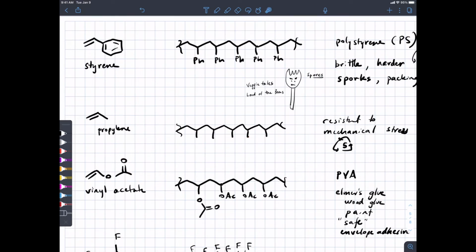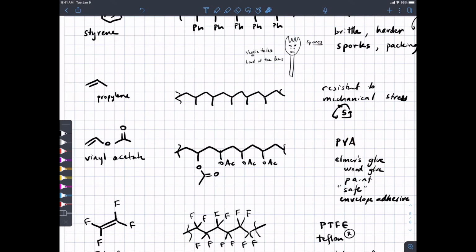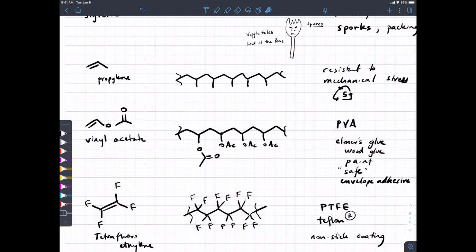Polypropylene, methyl groups instead of phenyl groups. You may have actually eaten this polymer before. Vinyl acetate is used in Elmer's glue, wood glue, paint. I hope it was Elmer's glue you ate instead of paint. Envelope adhesive, it's considered safe so that you can lick it, but nobody sends envelopes anymore. Nobody licks envelopes, so that was a thing of the past.